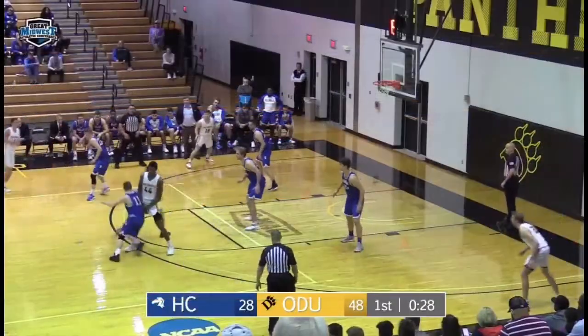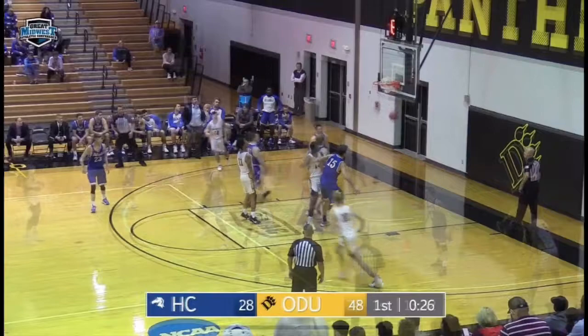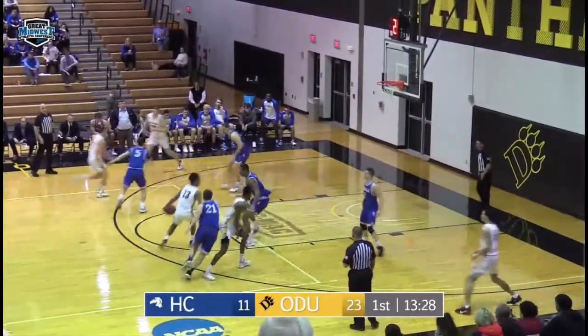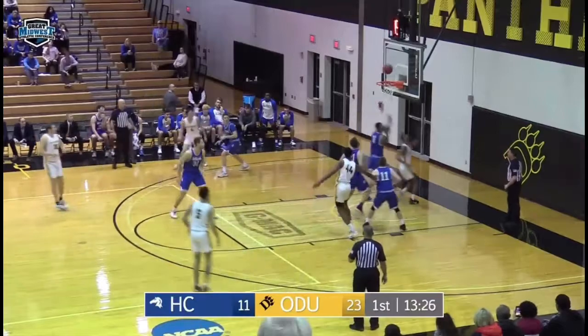Scott dribbles to his left, foul line, runner up, good for Michael, and backs it up into the right wing. 13 and a half minutes to play in the first half. Now Scott will dribble around a screen, get to the glass and lay it in.